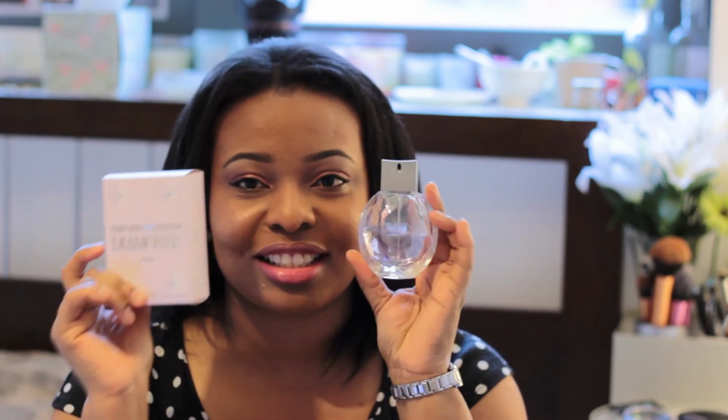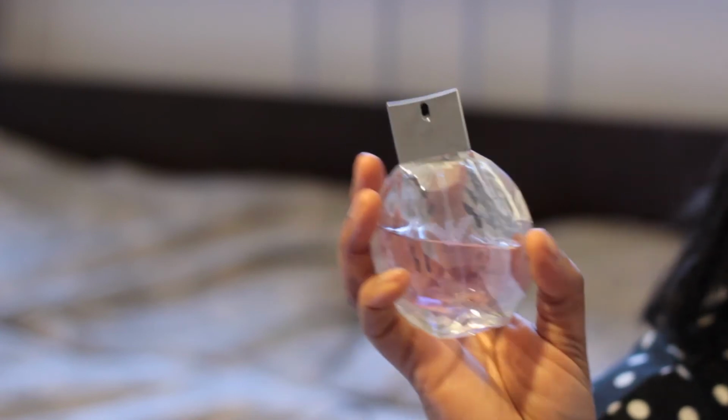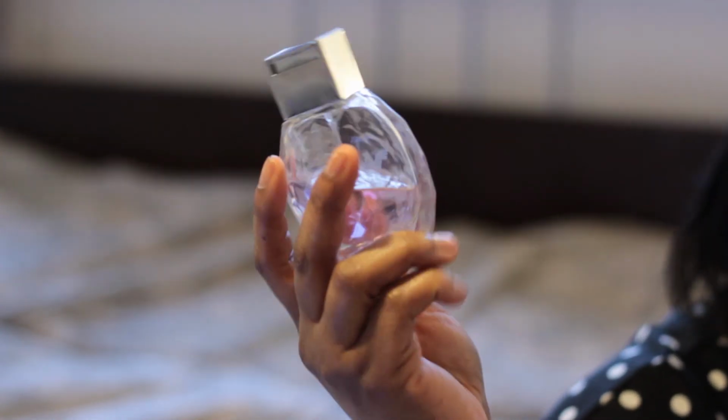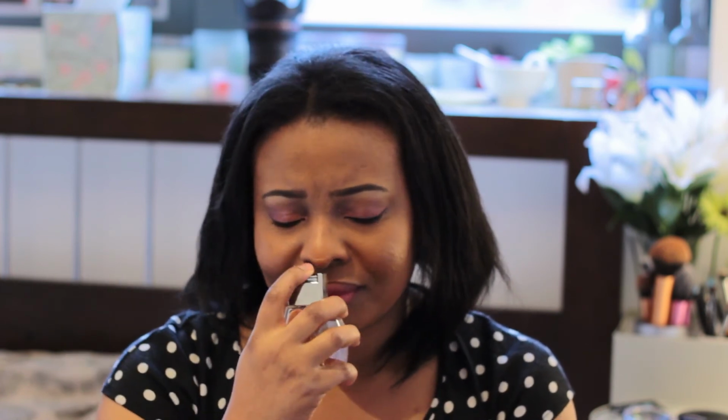For fragrance, I've been using the Emporio Armani Diamonds Rose. This is it. It's almost half an hour. It is really beautiful. It's just a very feminine scent, which I really like. I don't really like very strong scents, except when I'm going out in the evenings. But this is really nice. I think I'll say it's a mixture of flowery and fruity scent. Oh, it's just so nice.